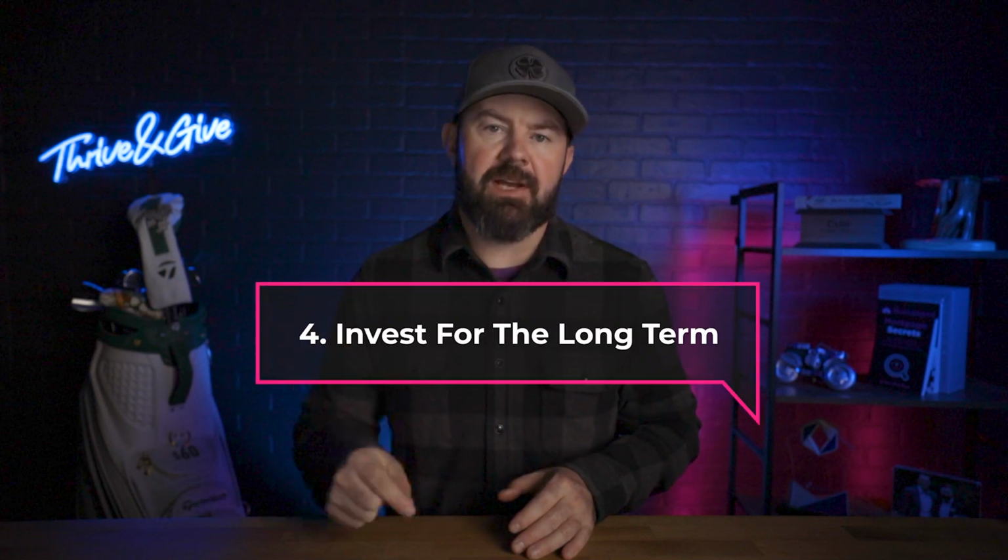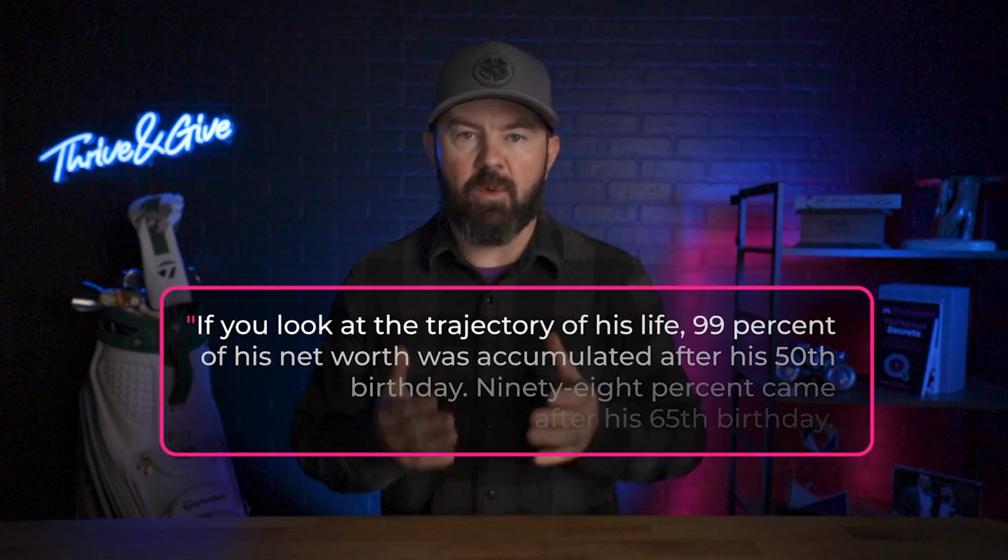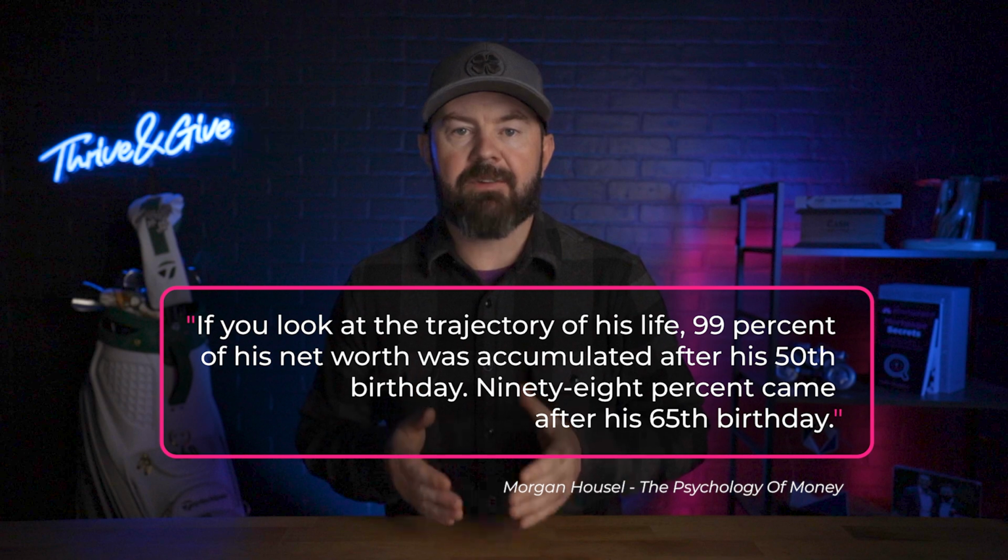Now, hack number 4 isn't a hack that's going to earn you a lot of income really quickly, but it is the single most valuable hack you can make when it comes to investing, and that is to invest over the long term. Most people don't know this, but 99% of Warren Buffett's wealth was made after his 50th birthday, and 98% of it was made after his 65th birthday. If at 65 he had retired, we probably wouldn't know who he is.